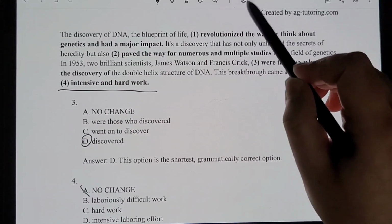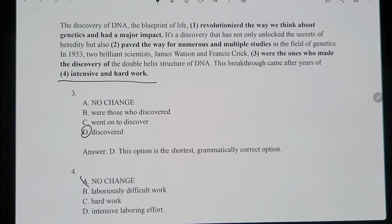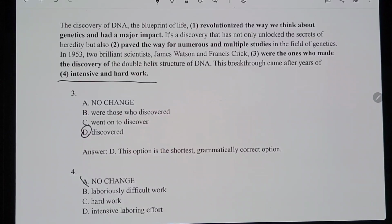Now let me make it go down a little. There we go. Okay, now for B, it says laboriously difficult work. That's very wordy. If I wasn't already going to start with C, just seeing that right away, laboriously difficult work: labor and work mean the same thing, but laboriously difficult is also kind of redundant.